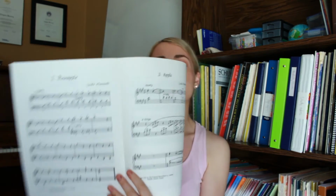So it's kind of like a stepping stone. You don't want to be just randomly thrust into the world of Bach at a grade 7 level without having ever learned an invention. So I really like this. All of the songs have different fruit names and are super cute.